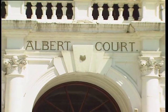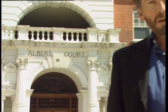Behind me is Albert Court. In the film, this is where I live, and one of my neighbours is Colonel Scudder, played in the film by Sir John Mills. One night, Scudder bursts into my room to inform me of a plot to murder a foreign minister.